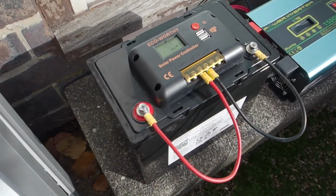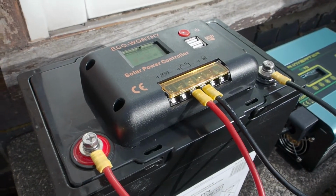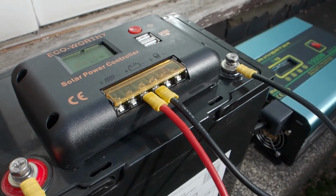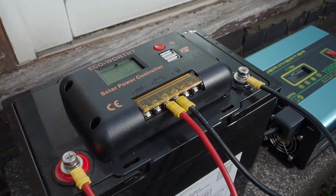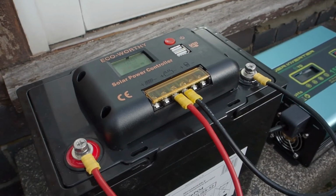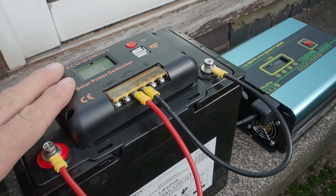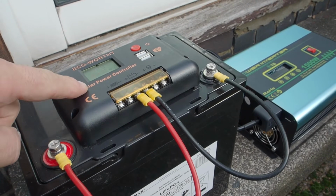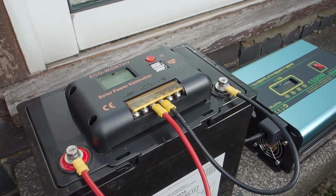Okay, so well done. Just connected the solar controller up to the battery. Positive to the positive terminal on the battery, negative to the negative. Now it's very important on these to make sure you connect your solar controller to the battery before you connect the solar panels to it. The power that these have to dissipate coming in from a fully open panel can actually burn out the MOSFET controllers inside there that do all the work.